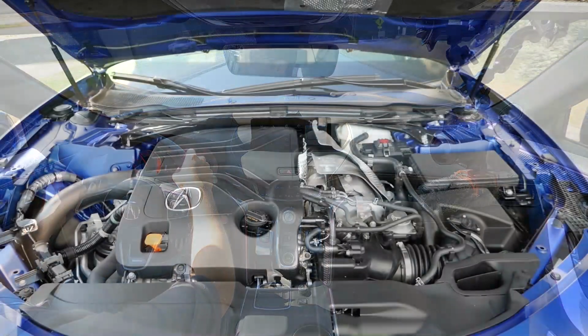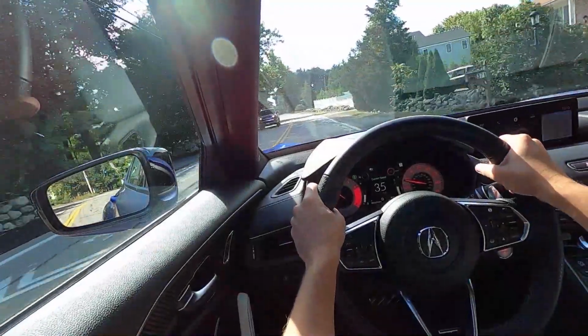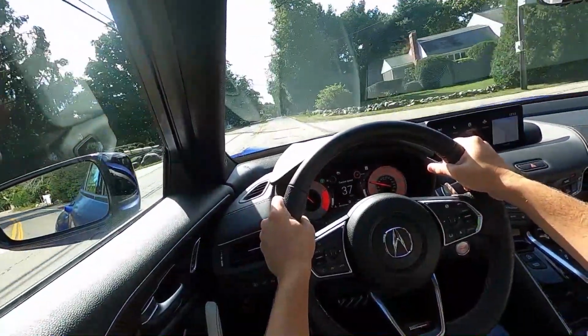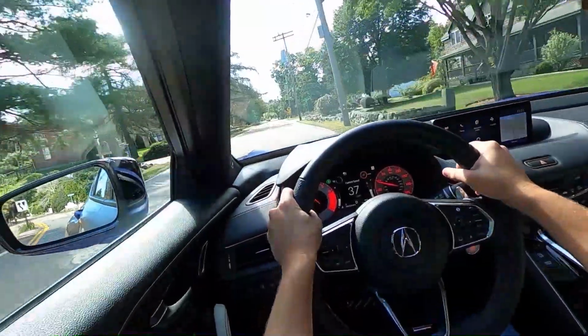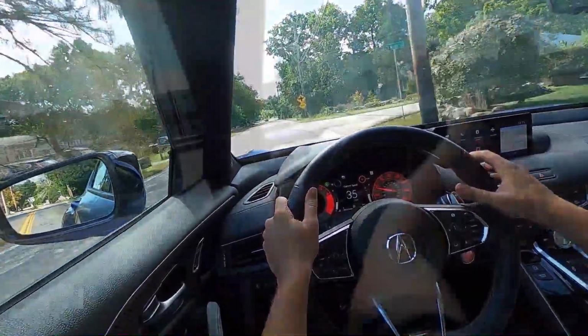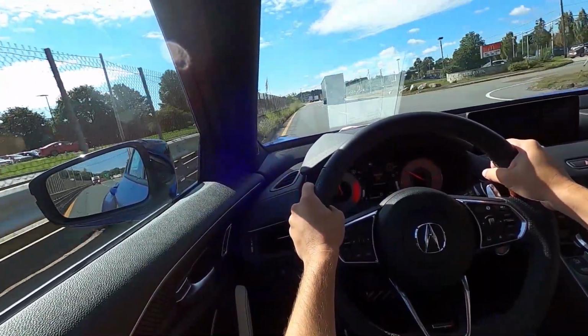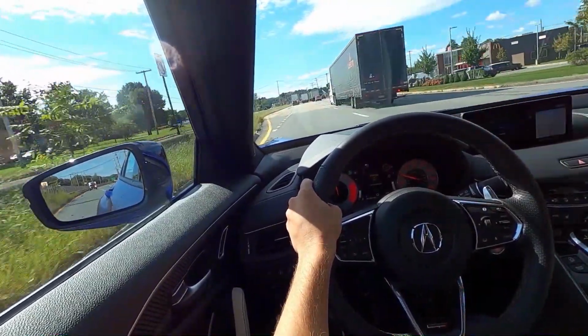Under the hood, a 3-liter turbocharged V6 engine that puts out 355 horsepower and 354 pound-feet of torque is paired with a 10-speed automatic transmission and will offer more than enough passing power on the highway. But more importantly, the transmission shifts so quickly, especially from first through fourth gear, making accelerations exhilarating and addicting. Obviously, the TLX Type S has its shortcomings. However, this sedan is truly fun to drive and should appeal to enthusiasts looking for a captivating daily driver.